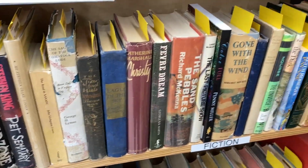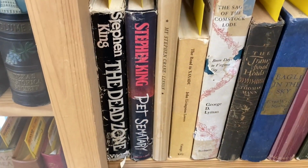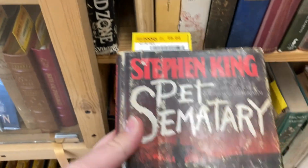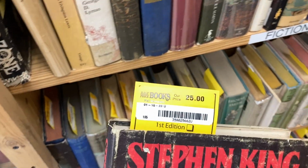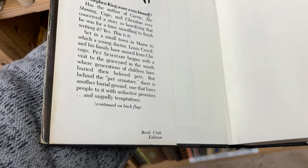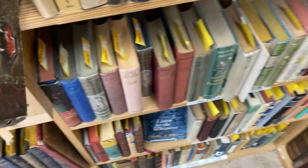Okay, I'm here in the rare and antiquarian section and I see a few things. Dead Zone and Pet Cemetery, but I can tell based on the height that these are book club editions. Pretty crummy shape and way overpriced at $25. That's crazy. Yep, book club edition. Someone wrote something in it at some point. Tape, man, this is just a, wow. 25 bucks.